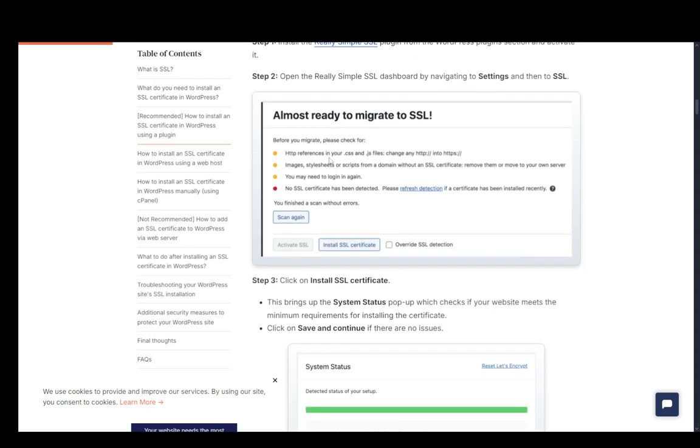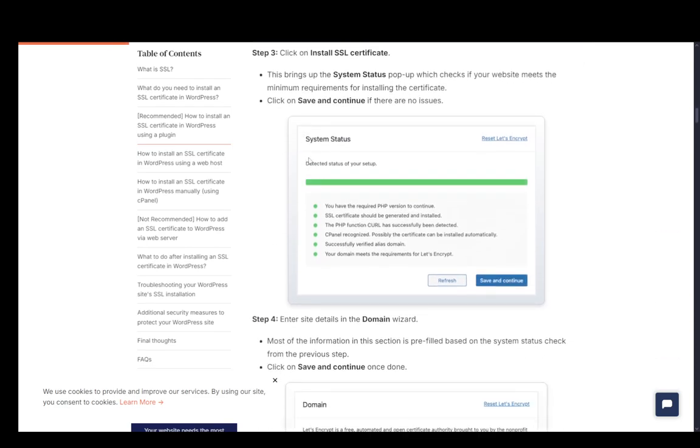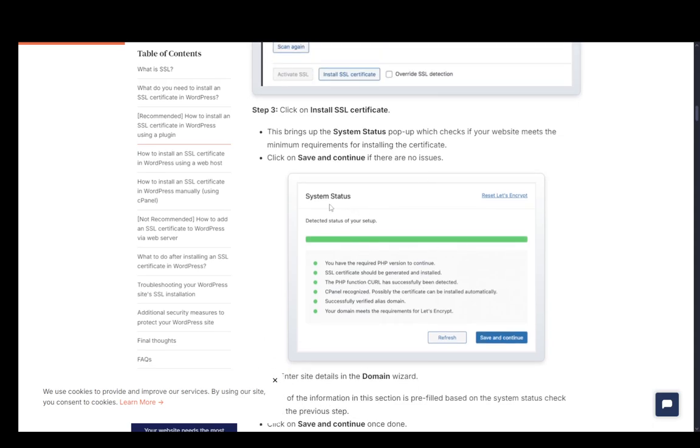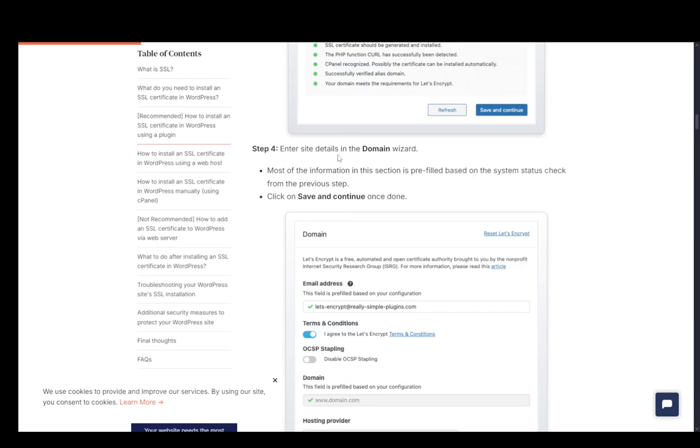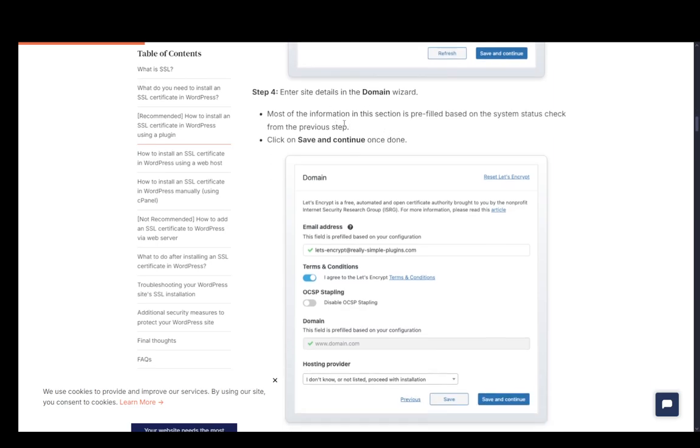But once you do, you just need to go into the settings of the plugin and then go to SSL. As you can see, you'll get this page. Just click on install SSL certificate, and this will bring up your system status, and that'll show you the minimum requirements to install the certificate. After that, click on save and continue if there are no issues, and then you can go ahead and enter your details in the domain wizard.